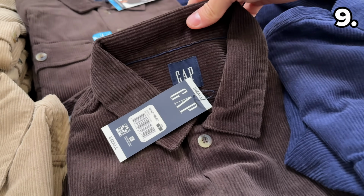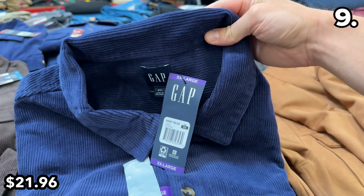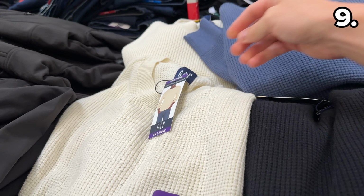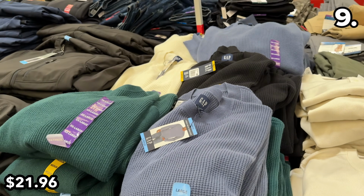For my next point, fashion and nostalgia come together with these men's Gap corduroy jackets for $22. I don't believe I've seen corduroy jackets since my youth, and I am on board. Also from Gap, these crew neck textured sweaters at the same price look wonderful in various colors.